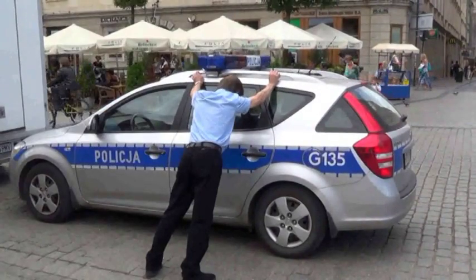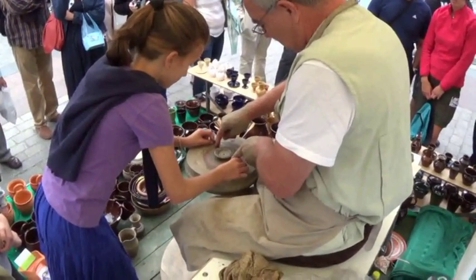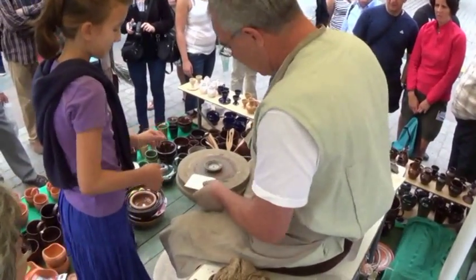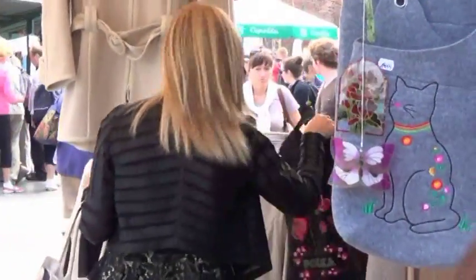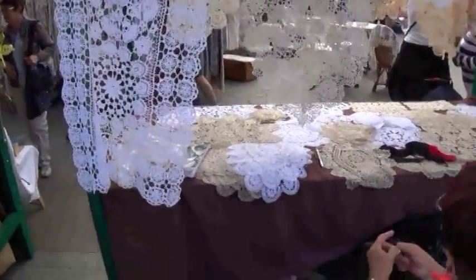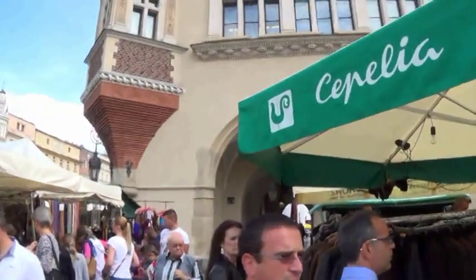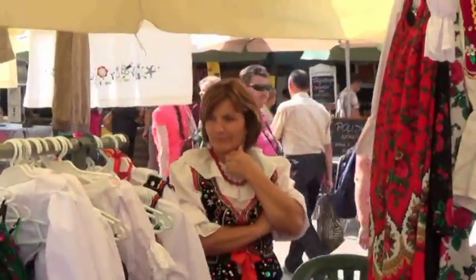Marijuana is illegal in the country of Poland. Just kidding. It's a lot of activities that tourists and locals can take part in. And it's a shopper's delight. Prices are reasonable. Tourists from all over the world flock here. Polish locals seem to have a sincere smile for you.